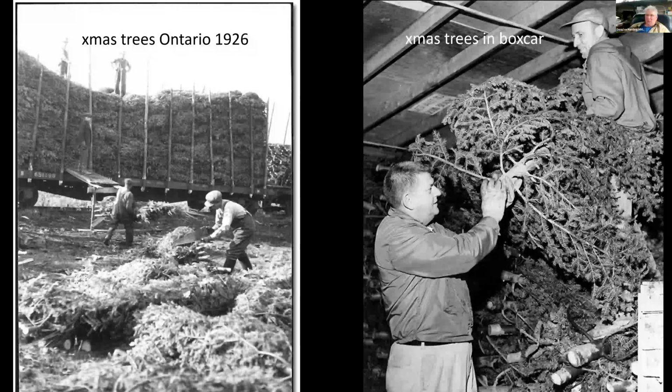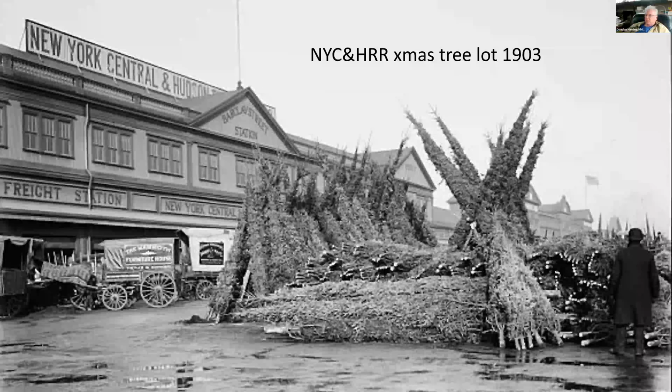But this is New York Central and Hudson River Railroad. This is their station in New York City, and the tree lot there where the trees have come in. And yeah, I love these early horse-drawn wagons with the New York Central and Hudson.